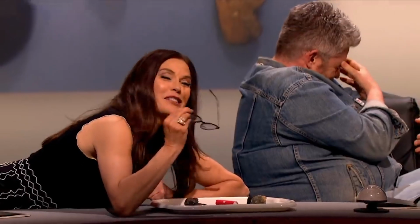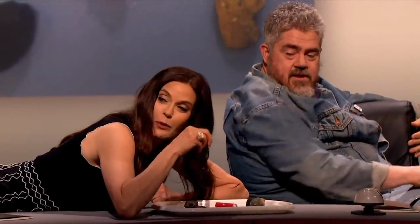So they've got various ways of distinguishing fossils from plain old rocks, but one of the ways you do it is to lick them. Oh, Jesus. I'm gonna just pay no attention. I'm gonna lick this long one.